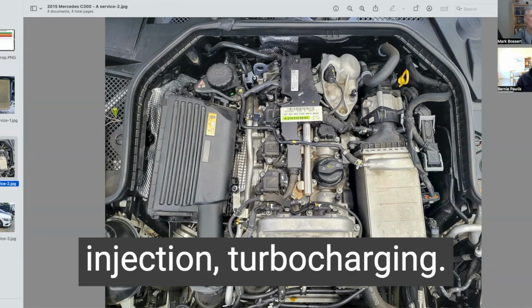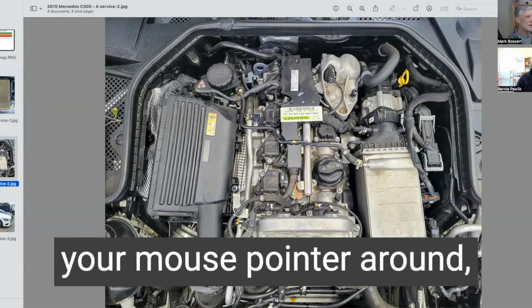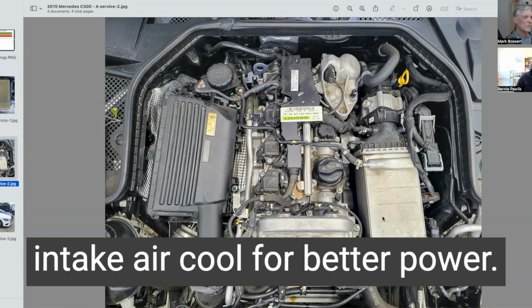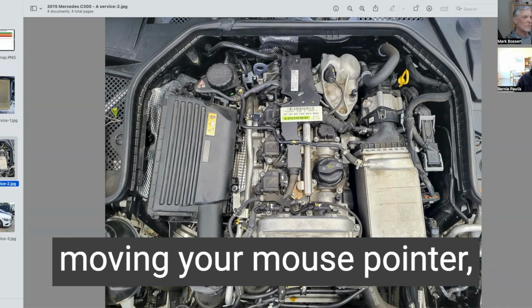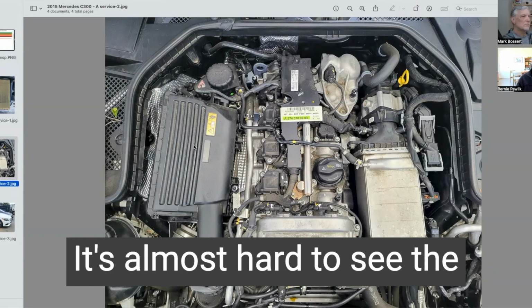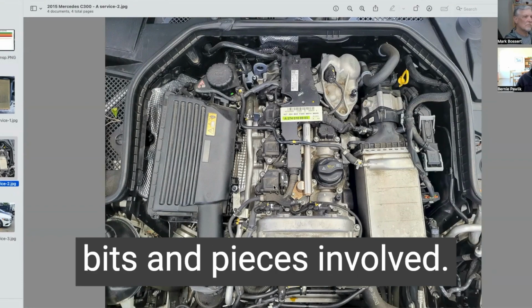Direct fuel injection, turbocharging. Some of the pieces we're looking at, if you can maybe move your mouse pointer around. On the right side of the engine that we're looking at, that's the intercooler for keeping the intake air cool for better power. The turbocharger is buried underneath where you're moving your mouse pointer, actually on your left. On your left, the black piece is the air filter box. And then in the center, you've got the engine. It's almost hard to see the engine sometimes because there are so many other bits and pieces involved.